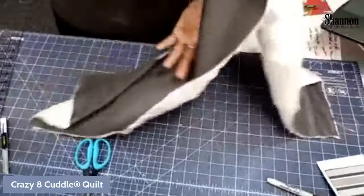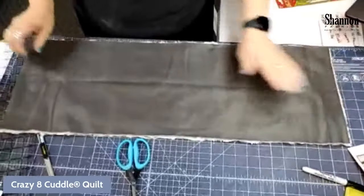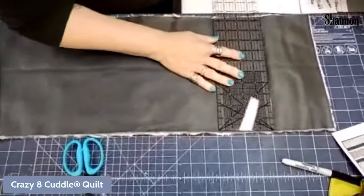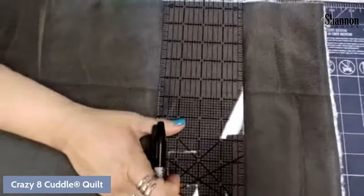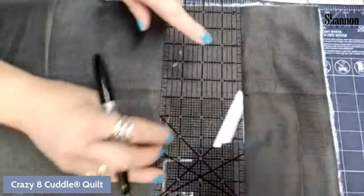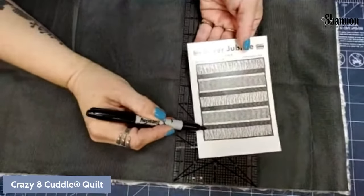All right. So again, I'm going to fold this so that I can just get it all onto the board for right now. Okay. Measure this. See what we got. Just about 10 and a half, which is technically what it should be. So I'm going to mark this again at 5 1/4. And then remember, this is the one that I'm dividing into four pieces. So that's this one, this one, this one, this one.